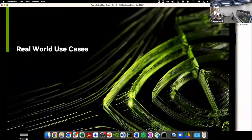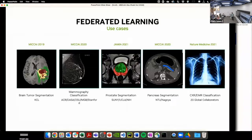So we've done a couple of real-world use cases so far, starting from brain tumor segmentation, where we started off with a simulated scenario. There was a public data set called the Brain Tumor Segmentation Challenge data set that originates from several hospitals, I think mainly in the US. So you know the original acquisition site of the data. You can partition the data based on origin and do some nice studies with real-world data sets in medical imaging.